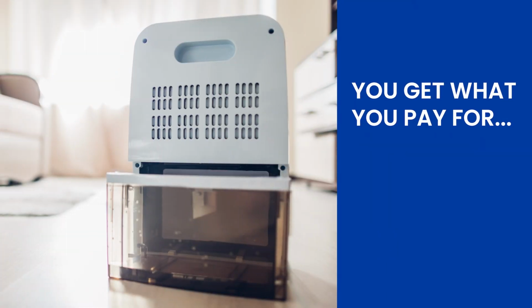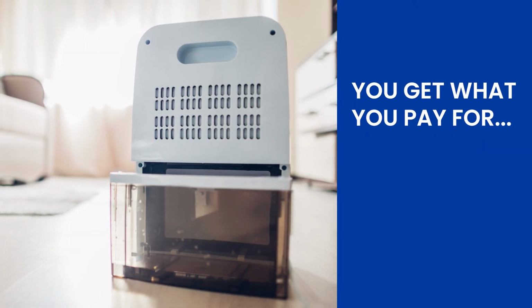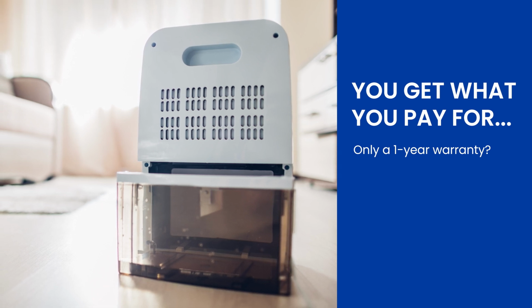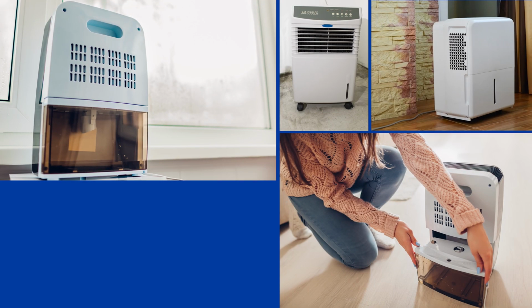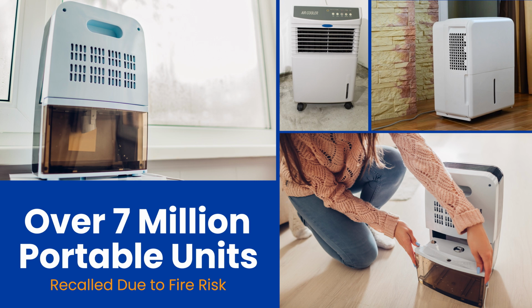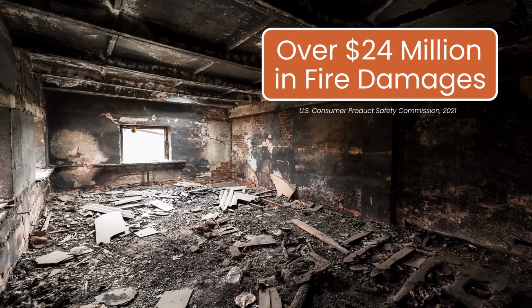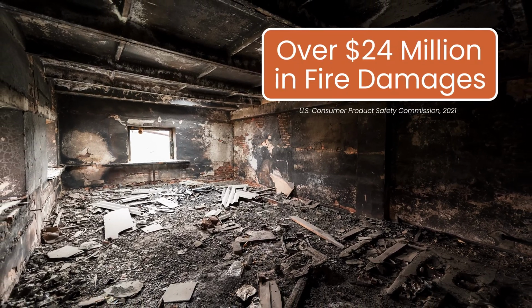You may be enticed by the cheap price point of those portable units, but there's a very good reason why most of these models only have a 1-year warranty. Many also aren't aware that more than 7.6 million portable dehumidifiers being sold under well-known brand names have been recalled due to fire risk and have caused more than $24 million in damages. You may want to reconsider that portable unit.